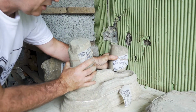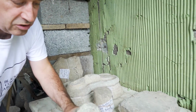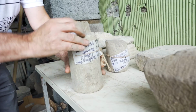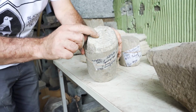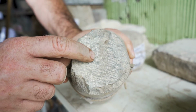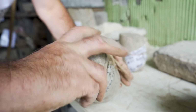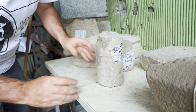We then have the columns. This column fragment here, you can see it's chamfered around the edge to slot into the capital. In the center here, we have a punch mark, but this is probably for a lathe to work the stone.